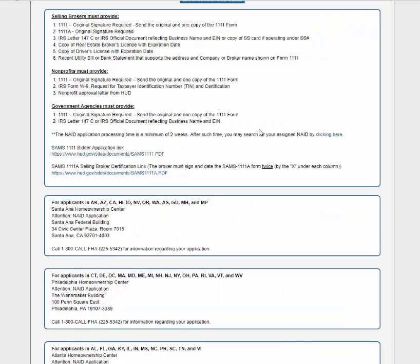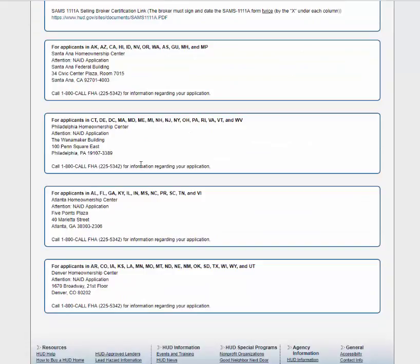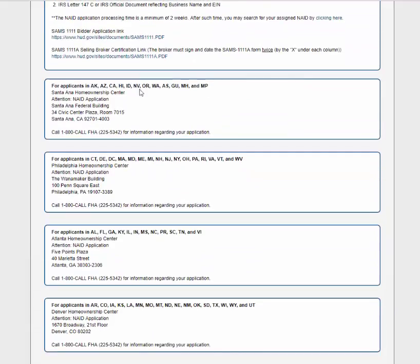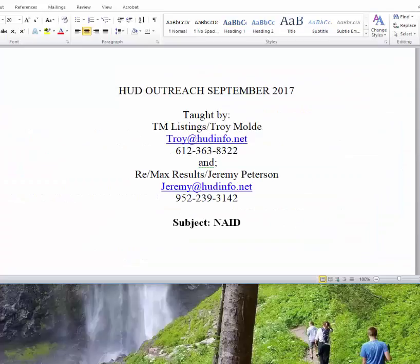So what I do is I print this page out, I fill out all the paperwork, I put it in the order that they ask for, and then I put little checks to show that I have it the way they want it, and then I use this as a cover sheet. You don't have to, but I do that to try to make it as easy as possible. And then depending on what state you're mailing from, you can come down here, and we're in Minnesota, so we would mail from Minnesota, and here's where it goes to. So pretty easy, and that's all it takes.